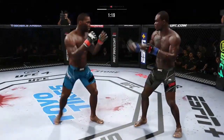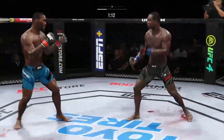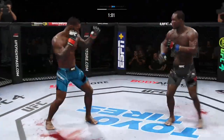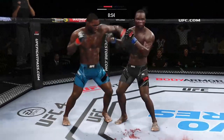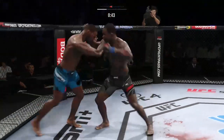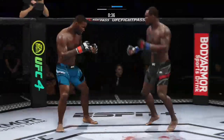OSP gets caught with that punch. Both fighters throwing heat now. Oh! Who's hurt? Serve him up. Go get him. That's how you finish a fight. Nice diversity in the attack. Huge elbow lands from the clinch.